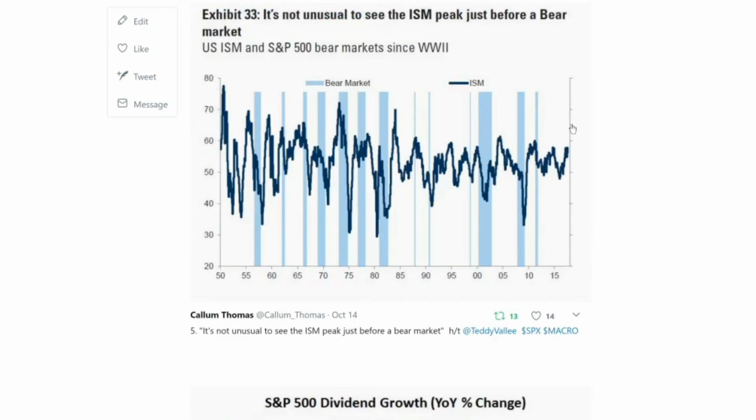And speaking of maturing, this chart shows bear markets overlaid against the ISM manufacturing PMI. And the point of this one, you can see in the title, is that it's not unusual to see the ISM peak just before a bear market, and that just speaks to the fact that market cycles and business cycles often travel together, and you usually get a bear market as a result of one of two things. You get it because of some sort of shock or crisis, or you get it because the fundamentals have started to deteriorate, or the business cycle has actually matured and rolled over.